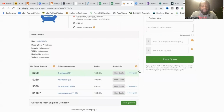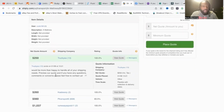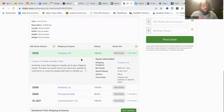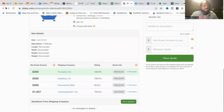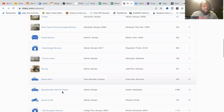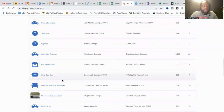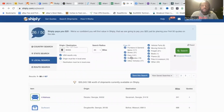And you can send messages. You can send all kinds of stuff. You can actually see how much they quoted, including tax. You can see how much they're messaging. You kind of get a feel of how people are communicating with people and communicate yours the same way. So that's Shipley. They got all kinds of stuff, from furniture to cars to appliances. Here's a surfboard. Here's 2 sofas, a pinball machine, a whole bedroom needed to be moved. So you kind of gauge what other people are bidding and make your bids around them.